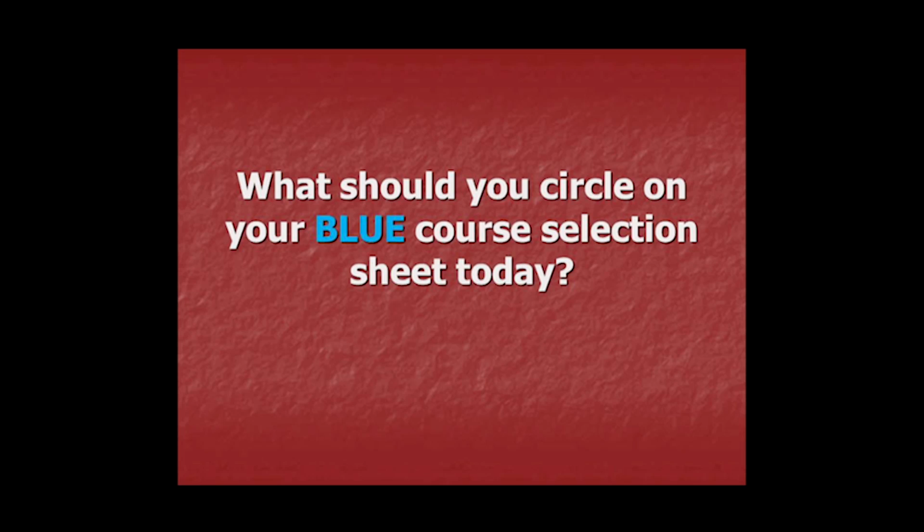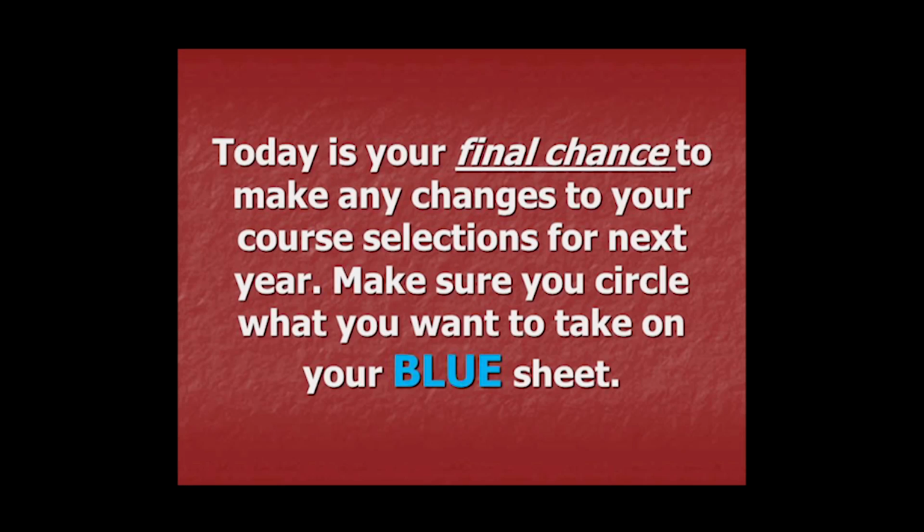You may want to consider ways to challenge yourself beyond the required curriculum to increase your chances of getting into the college of your choice. You get to choose the classes that you want to take, outside of the requirements, of course. The choices you circle on your course request sheet become the classes in your schedule for next year.